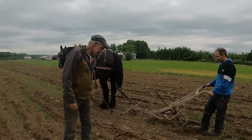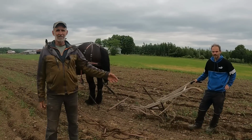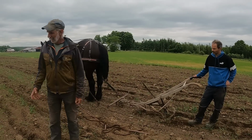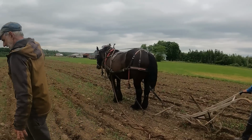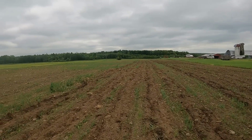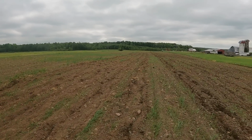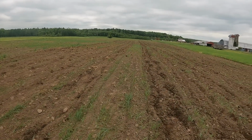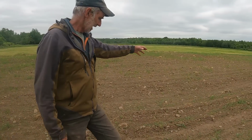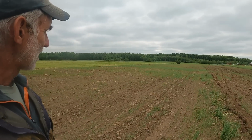As you can see, what we're doing right now is I'm driving a row and he's running a cultivator, and then we swap and he gets to drive a row and I run the cultivator. As you can see, we've done the right hand side here, and it's coming along pretty good. There's a tremendous amount of quackgrass weeds in this field, and we're living with it, and we're hopefully going to get it under control. Off to our left here is where we haven't done yet, and as you can see, all the green grasses that are there, that's quackgrass.